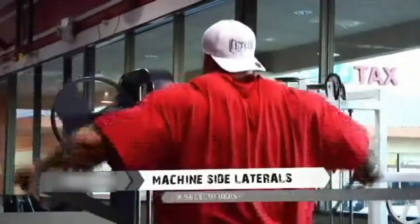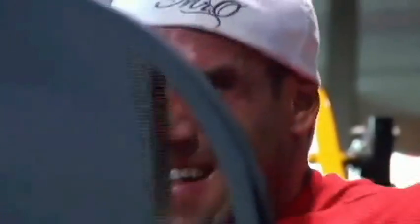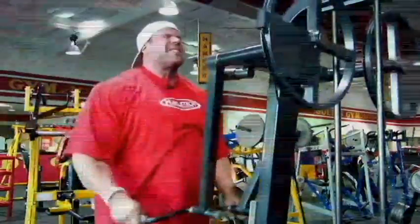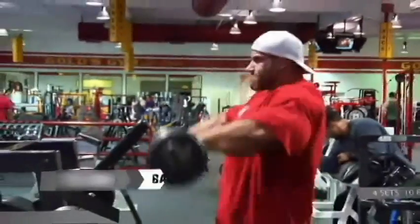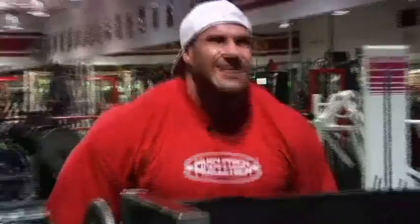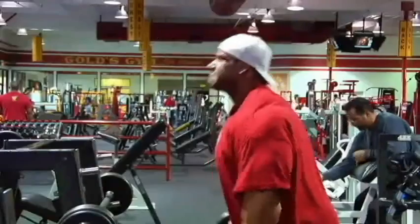We next moved over to standing side laterals. At this Gold's Gym, I really like this machine. It really puts that positioning perfect on the side deltoids and gets as much contraction as possible. Next moved over to some front raises with a straight bar. I didn't go extremely heavy, just really trying to put the stress on the delts. Like I said, just trying to bring more detail in right now, get that blood in there.